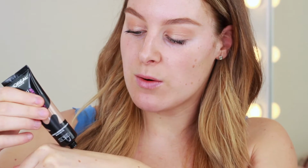Obviously it is already moisturised, but I want to see what it looks like just on its own with nothing underneath. And I have already obviously done my brows and applied a little bit of eye makeup as well. So let's try it on. I've moved in a little bit closer so you can see a little bit better. I'm just going to take the cap off and see what the formula is like. Just squeeze some out onto my hand.